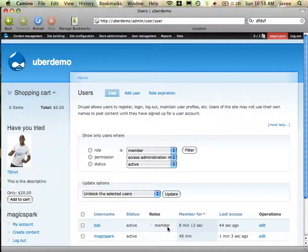Does it remove the role once it expires? Yes, you would set that up. From now, this role will expire, and on cron, it will remove it. Will it email them, notifying them? You can configure that as an option. You can say, send a notice.